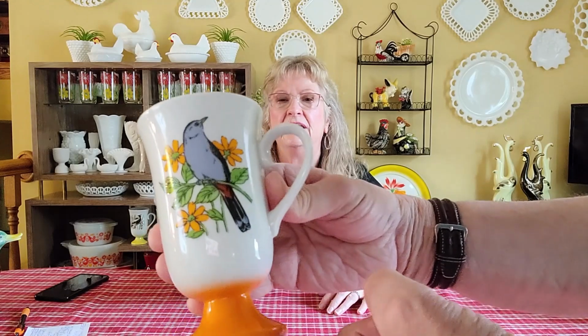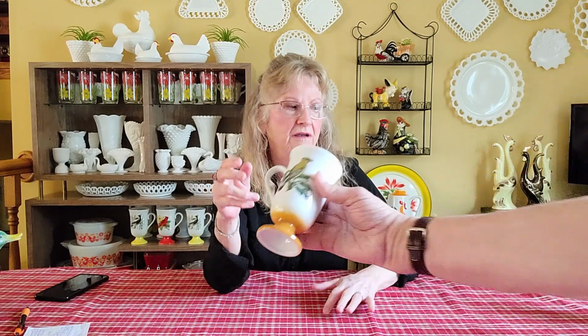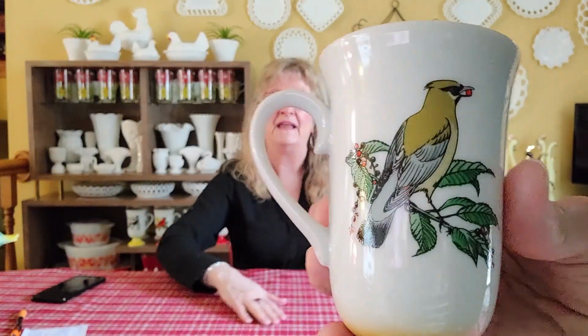So these are the other 2 colors. Nice cedar waxwing here, and that is a gray catbird. The picture is a gray catbird. I have been feeding a fabulous gray catbird, or his mate. Finally, I started seeing 2 of them last year.